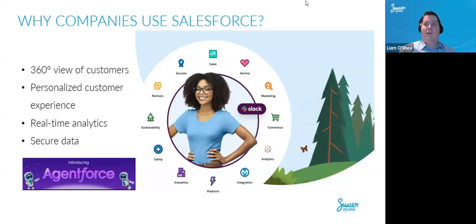You've got Service Cloud. Offer your customer service to your customers in the best possible time, the best possible way, in the best possible place. All that stuff we can do with Service Cloud.